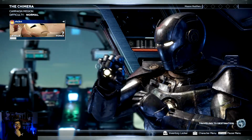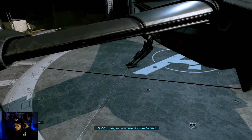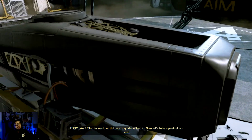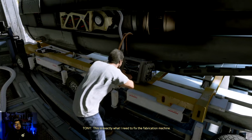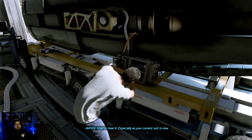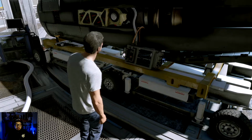I'm a Hulk, man. I wonder what it's like to be super gammaed up. Like, gotta say, it's nice, jacked up. Yes, sir. You haven't missed a beat. It'll leap far distances. Glad to see that flattery upgrade kicked in. Now let's take a peek at our loot. We hit the jackpot. What strength does the Hulk have? This is exactly what I need to fix the fabrication machine. Glad to hear it. Especially as your current suit is now, how would you put it? Kaput. Hey, did the job, right?